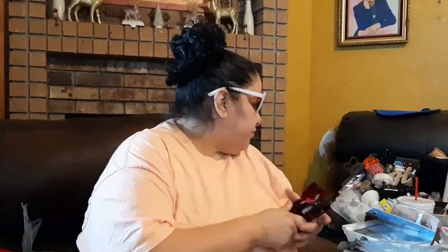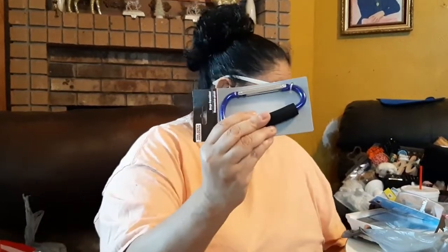I can always use them because, you know, us ladies, we're always losing stuff, so we can always use the spare glasses. Carabiner. These are very, very useful. Like if you already have one, use it. Use it for when you come out of Dollar Tree with those 15, 20 bags. You know y'all have that, man. Okay. You can never go without that if you're a big time hauler.